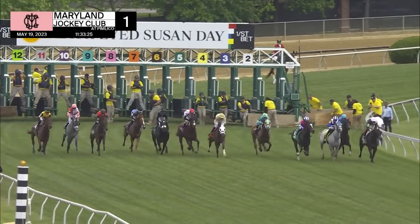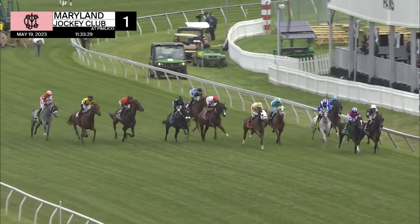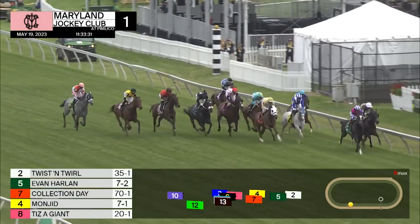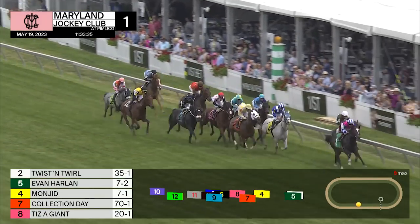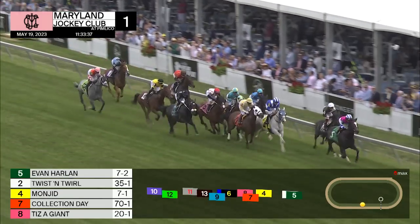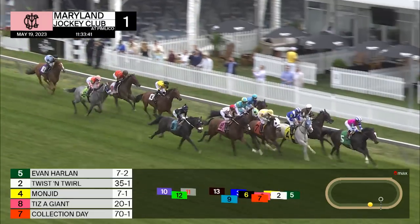They're off. Evan Harlan flashing out with early foot, and Twist and Twirl racing down to the inside right there too, and Collection Day and Monji they're a joint third as they come past the Turfside Terrace. Down to the inside is Prowling Tiger.